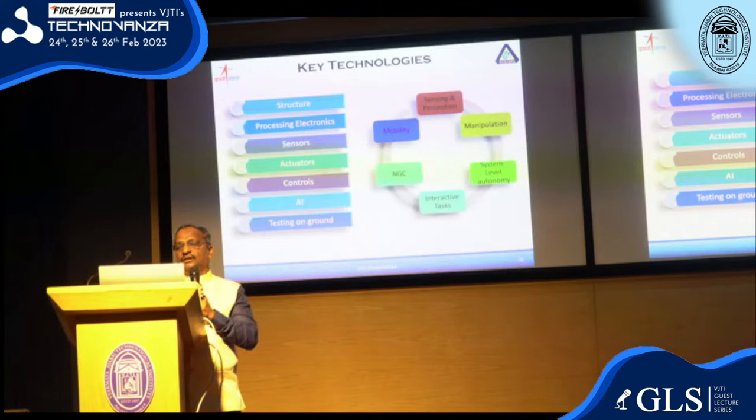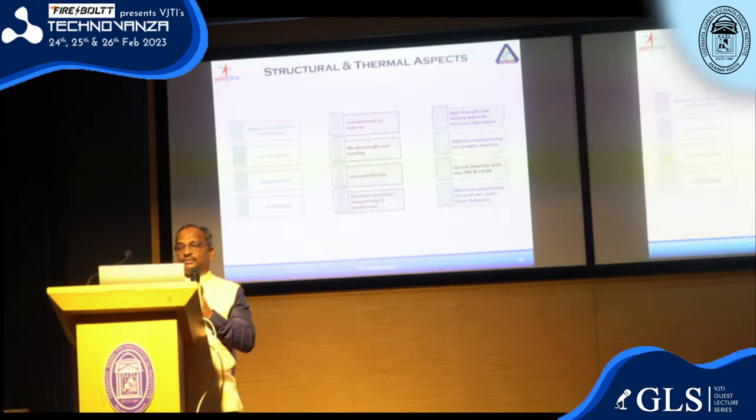So to address this, the structure of the robotics, processing electronics, the sensors, actuators, controls, AI, and testability in the ground. So establishing testability in the ground, those are the other challenges. Then for mechanical engineers, you will see absence of convective heat transfer. Any electronics, when it gets heated up, we will put a fan and we will solve the thermal issue. So in orbit, you don't have this convective heat transfer.